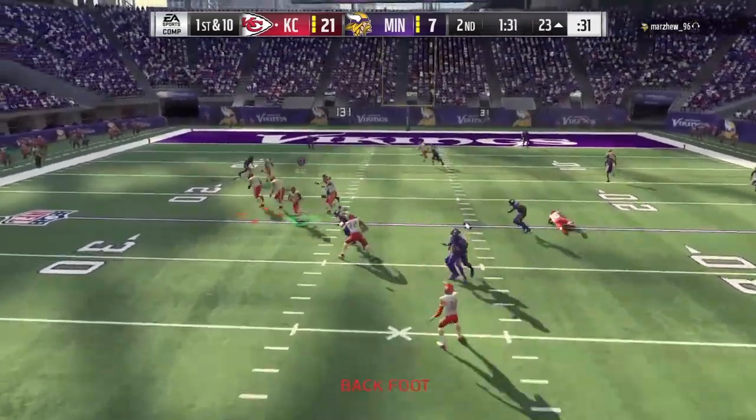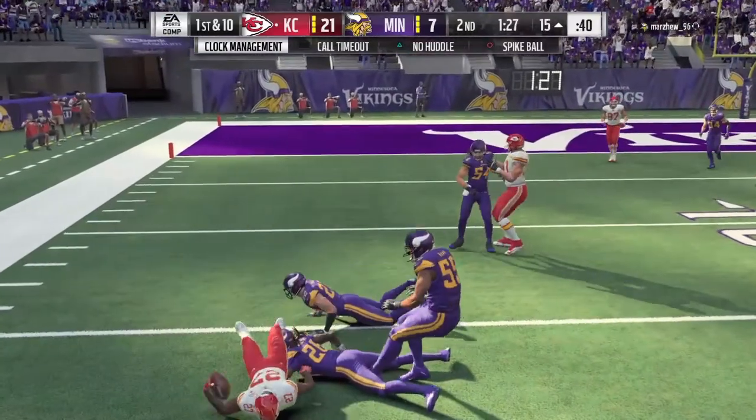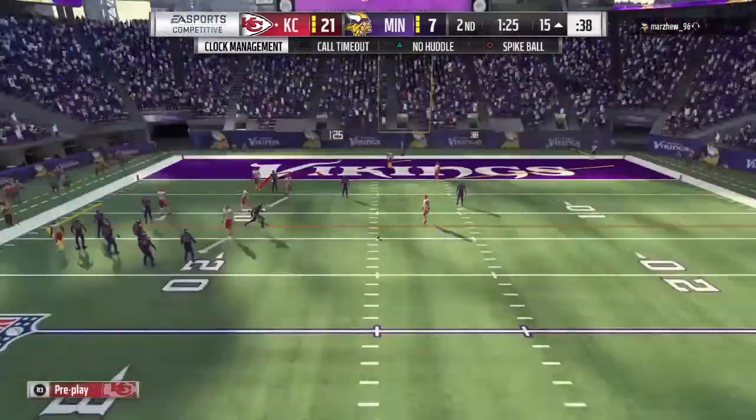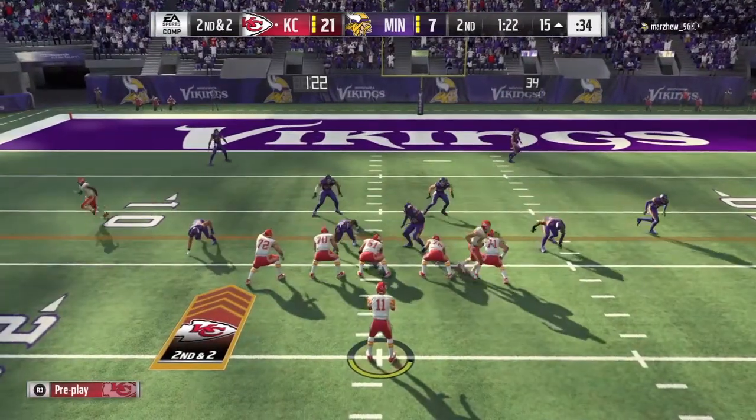Smith on 1st down. They'll go screen here to Hunt. And on this one, he'll get to the 15, right at the 15-yard line. A good pickup there on 1st as the screen pass gets him 8.